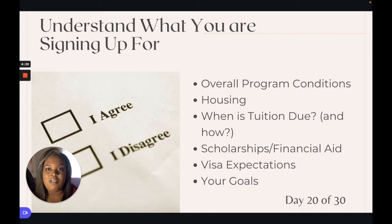Keeping in mind that a lot of times between the application process, what was initially put on the website or the brochure, that may have changed in terms of what they're offering. So now they have the most up-to-date information. So you want to understand overall, what are you signing up for?